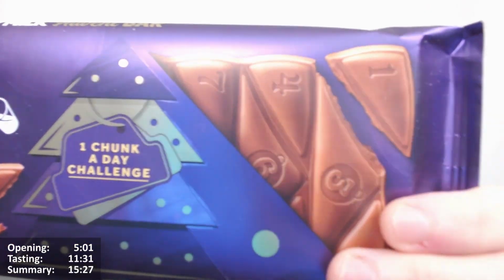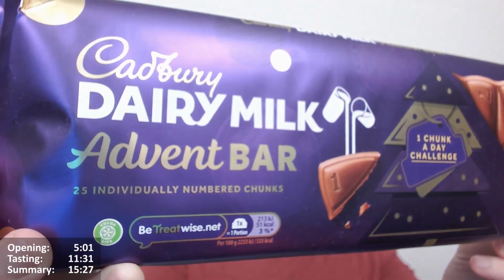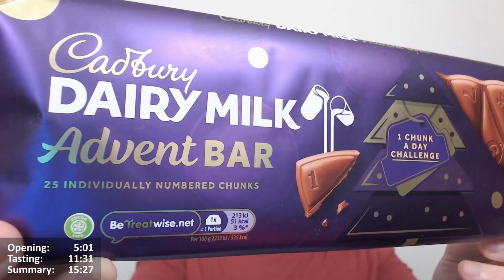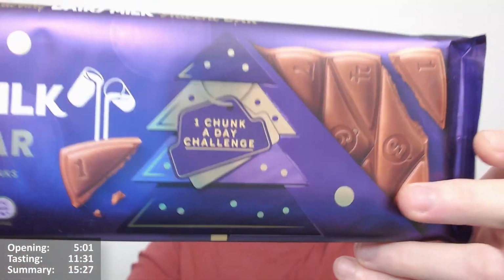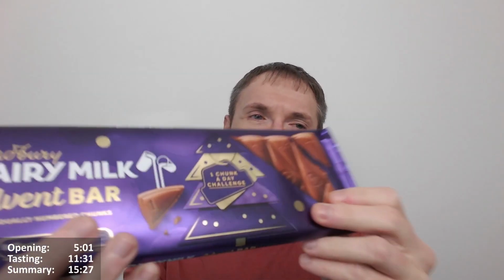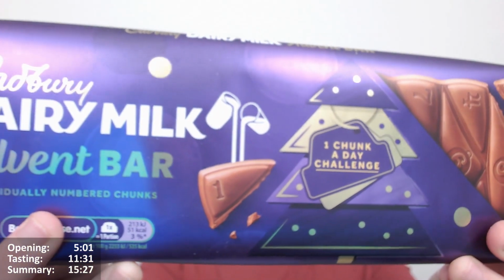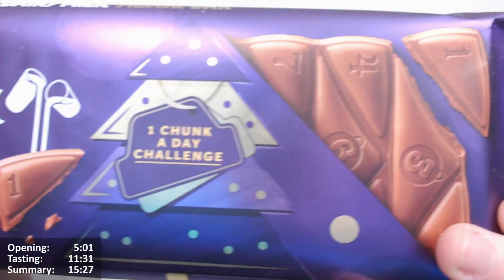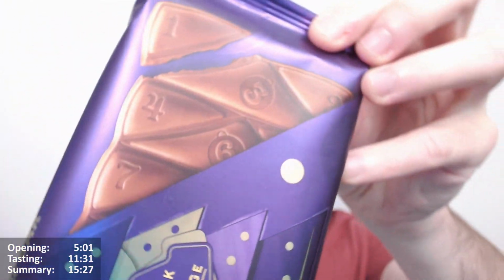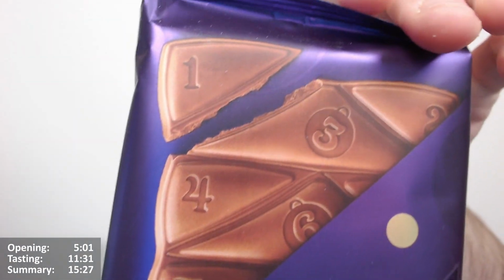It's odd that it's got, I don't know if odd's the right word, but advent calendars tend to just have 24 doors, don't they, rather than 25. This one's got 25, though. Extra chocolate, no bad thing. So essentially, from what I gather, you have one chunk per day, and they're all numbered, hopefully in order, so you can actually get to them. And some of them seem to be bigger than others.